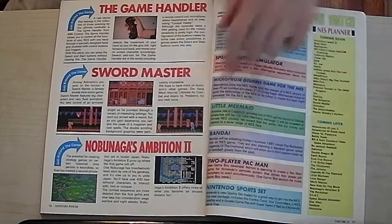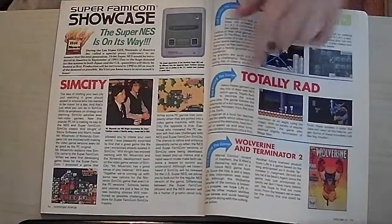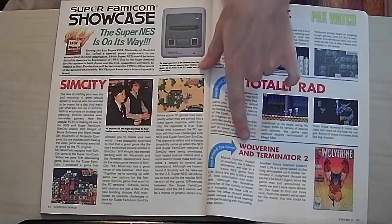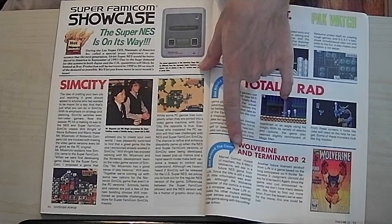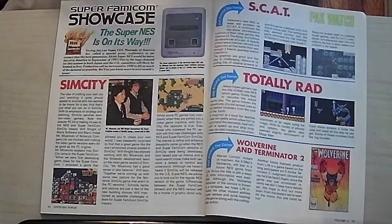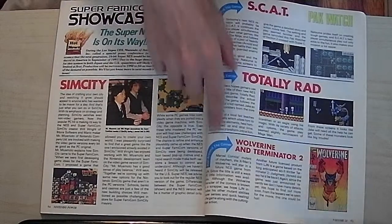Wolverine Terminator 2 crossover. So the Wolverine Terminator 2 thing, they're separate games. Wolverine got its own NES game published by LJN, and Terminator 2 got its own NES game. Neither were very great. I think I rented the Terminator 2 game, and it was not that great.